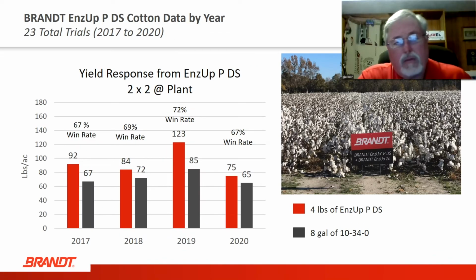This is some data showing 3 years of trials from 2017 to 2020. There's 23 trials in total. And what this illustrates is using 4 pounds of Ends Up PDS, and remember that base is a 12-50-80, compared to 8 gallons of 10-34-0 as normal use as a pop-up 2x2.